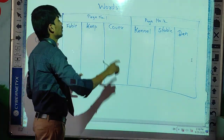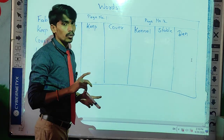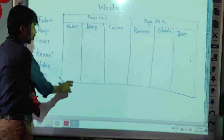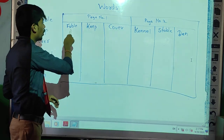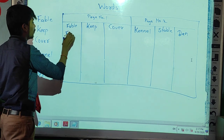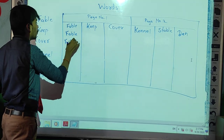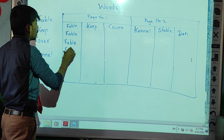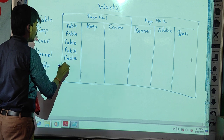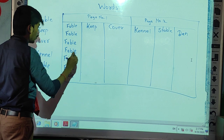Okay? Now, first you have written all these words in this way. Now second step, what you have to do? You have to take the first word, okay? First word you have to write till the end of your page. Like here, okay? Like fable. F-A-B-L-E fable. Again F-A-B-L-E fable. F-A-B-L-E fable.